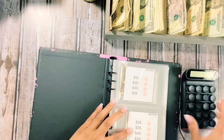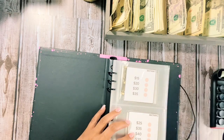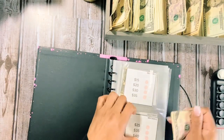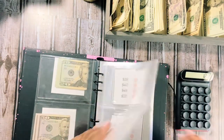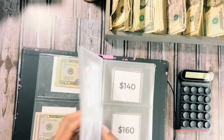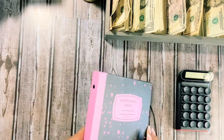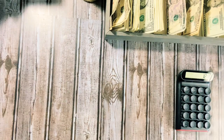Anyway, we are here to stuff our second envelope, and it totals to, let's see, $25, $35, $40, and $20. That's $120. So I got $100 here and $20. Just going to put that there. Then our next one, I kind of cheat sometimes. I go back here and see what's next. The next one is $140, then $160, and so on and so forth. Put this back in there, and that is that.